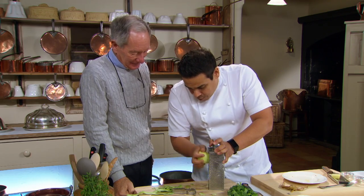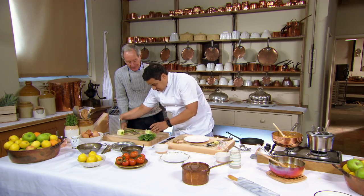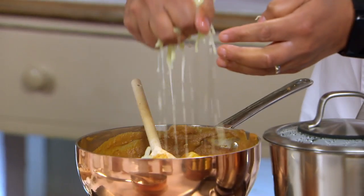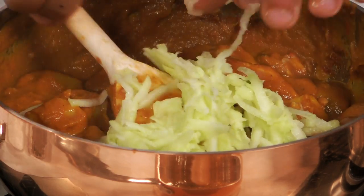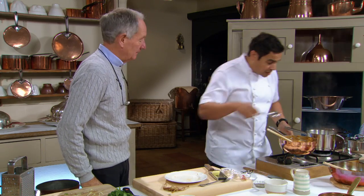Now, the apple is giving you fragrance and acidity, especially a lovely English apple like this, like the Bramley. It's a beautiful, clean taste, isn't it? And look, the juices of the apple as well. I mean, it really is a delicious curry. Now, that there is cooked, believe it or not. We've got breasts that are cooked, just a couple of minutes.